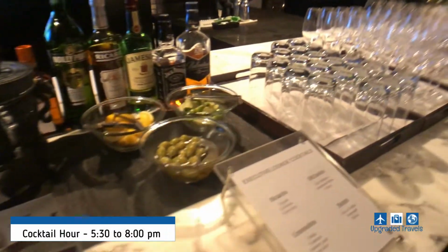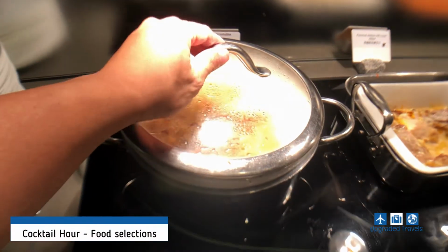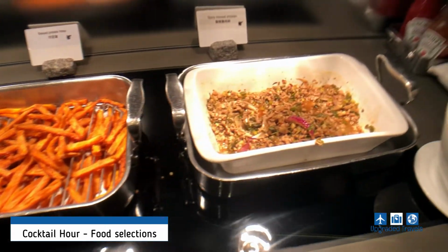Unfortunately, the food spread during cocktail hour was still very limited. However, it's still nice to grab a drink before going out for the night.